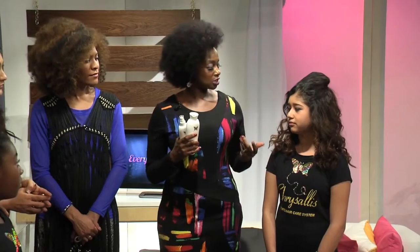Okay. And it's very damaging. So by putting it on the ends, which are the weakest part of the hair, you're going to create a havoc of just dead hair.